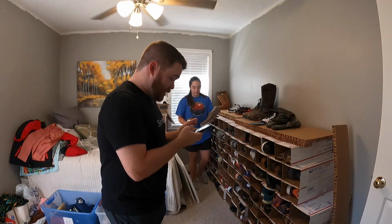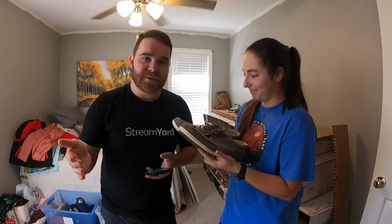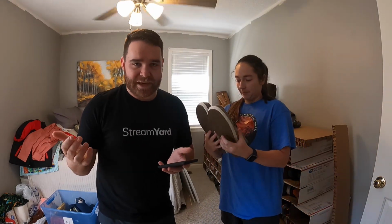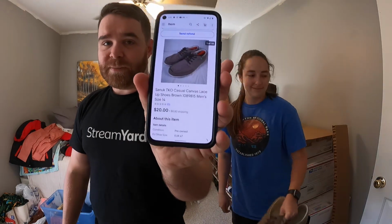Next up are a pair of the gray Sanuk shoes. I don't remember where we got those. Probably Goodwill. If we got them at Goodwill, they're $6.50. If we got them at Salvation Army, they were $6.99. So between $6.50 and $7 for these, and they sold for a grand total of $20 plus shipping. Sanuks are a good brand, but generally maybe the ones that are more unique and fun looking would sell better. Those were just brown and boring, so maybe that's why they sold for so little.